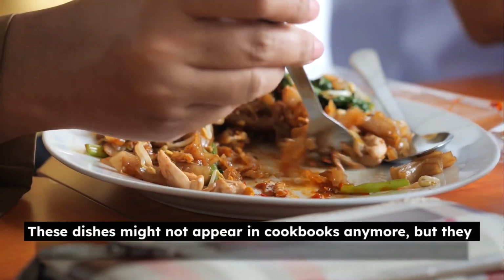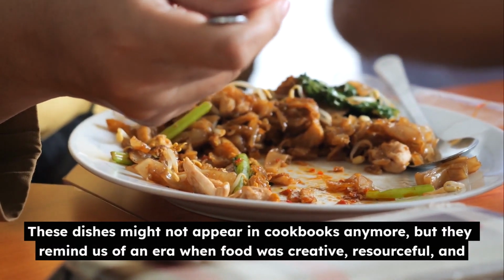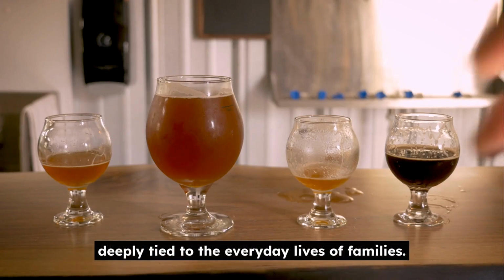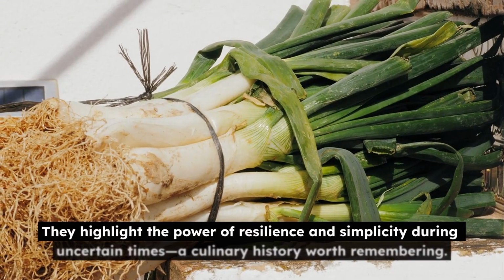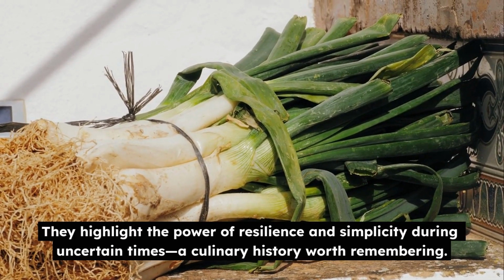These dishes might not appear in cookbooks anymore, but they remind us of an era when food was creative, resourceful, and deeply tied to the everyday lives of families. They highlight the power of resilience and simplicity during uncertain times, a culinary history worth remembering.